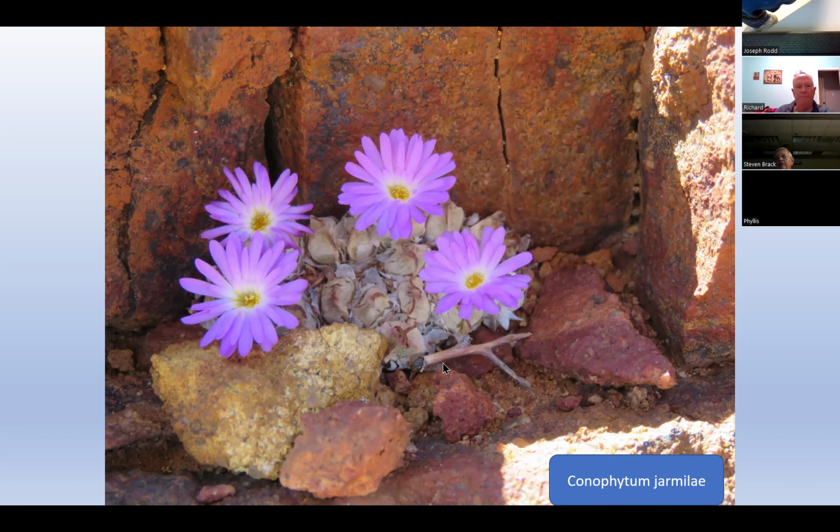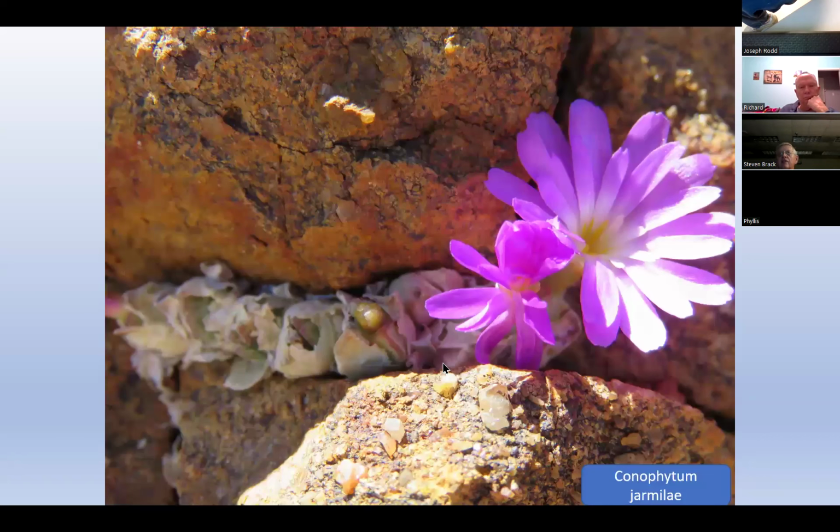These plants really like to grow on rocks or in rock cracks. And the main reason is for stability. Here, this species, Conophytum jarmilae, it only grows on one rock outcrop. The entire colony is much smaller than a football field. They're just on the one side of this rock that faces east, so it gets shade in the afternoon. And now they're in full flower. It's quite beautiful to see these things in nature.